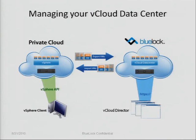The gap that we saw was when we showed our customers the Director interface, it had all the features that they needed, but we were back to that operational training issue where everybody they had was trained and certified on how to run the vSphere client and had no idea how to run the Director interface. So we built a connector using the vCloud API that basically allows them to manage vCloud Director using vSphere client. So their operation folks see it. It looks exactly the same. They've got public cloud, private cloud right in the same interface.